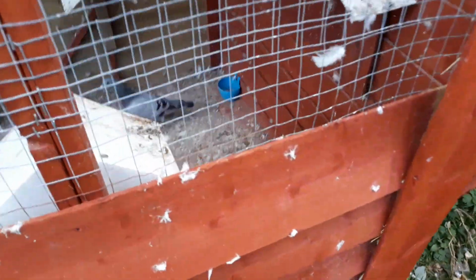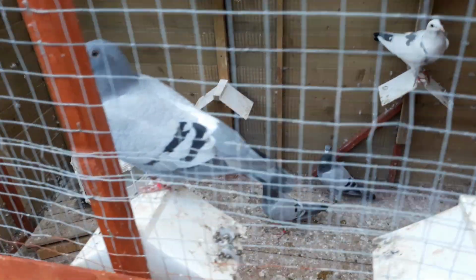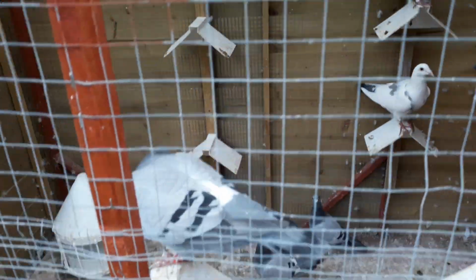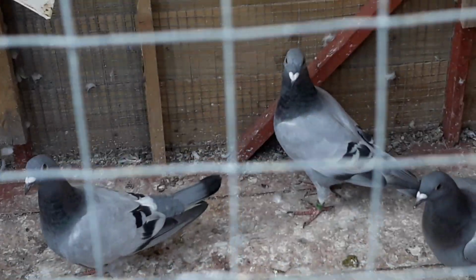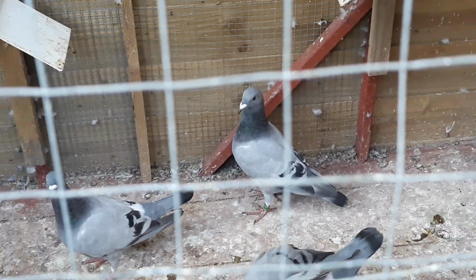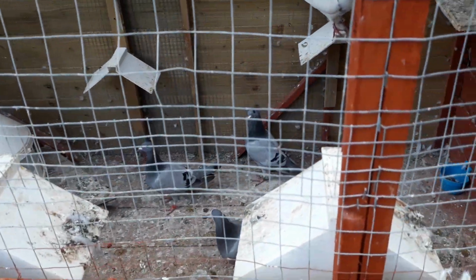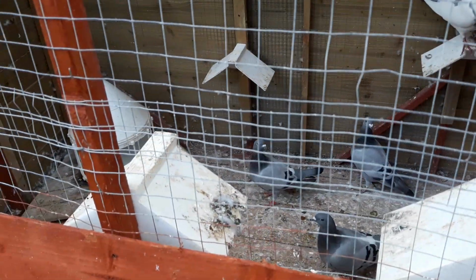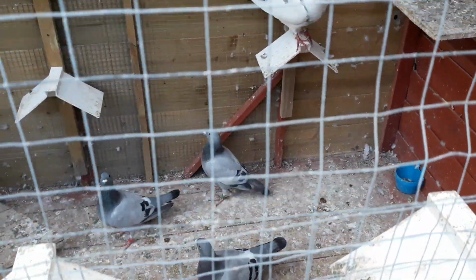Right guys, hen section. These guys are also going through the molt quite rapidly, which is good. So Herman Cuester there, they're all going through the molt nicely. It's a nice Jansen that we bred down there. It's an absolute beauty, that is. Cannot wait to breed off her. They're laying as well quite a lot, so there's usually an egg in there every other day from a hen laying, so we're going to have to try and nip that in the bud.